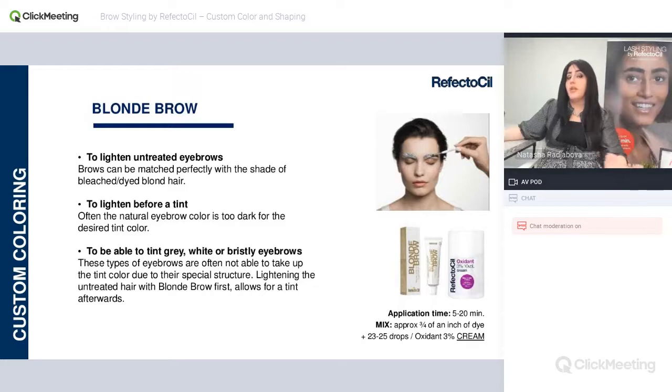Here's 3 reasons why you would like to use the blonde brow. First reason is to lighten untreated eyebrows. So if I had platinum blonde hair, my brows are too dark, too contrast. I didn't like that contrast. I wanted to make it look more subtle because it might make me look harsher or maybe even older with that contrast. I would want to lighten my brows. And depending on the level 1, level 2, or level 3.